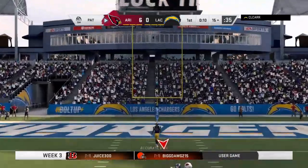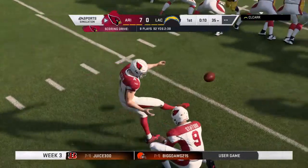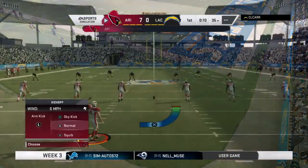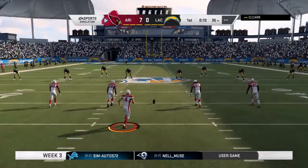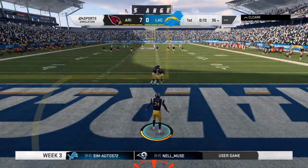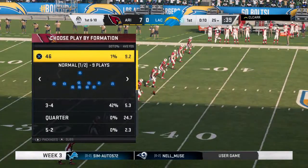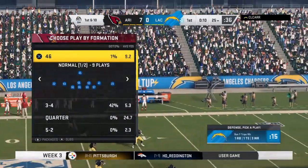His 4th touchdown on the year. And the Cardinals push further out in front. Zuerlein connects on the extra point, and that makes the score 7-0. Now after the touchdown, it's Zuerlein. He'll kick it away. And they will not get a chance to return this one as it's through the end zone for a touchback.